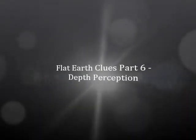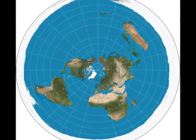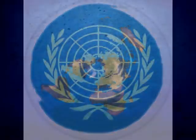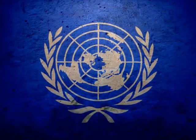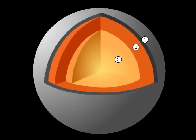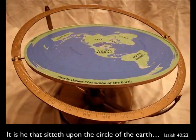Flat Earth Clues Part 6: Depth Perception. This is part of a series of clues that can help you get your head around both the design of the flat Earth system we live in and who has been involved in the deception to hide it from you. This clue looks into the inevitable design question below the surface, or more specifically, how thick the flat Earth design would need to be. To start, let's quickly recap the design features so far.